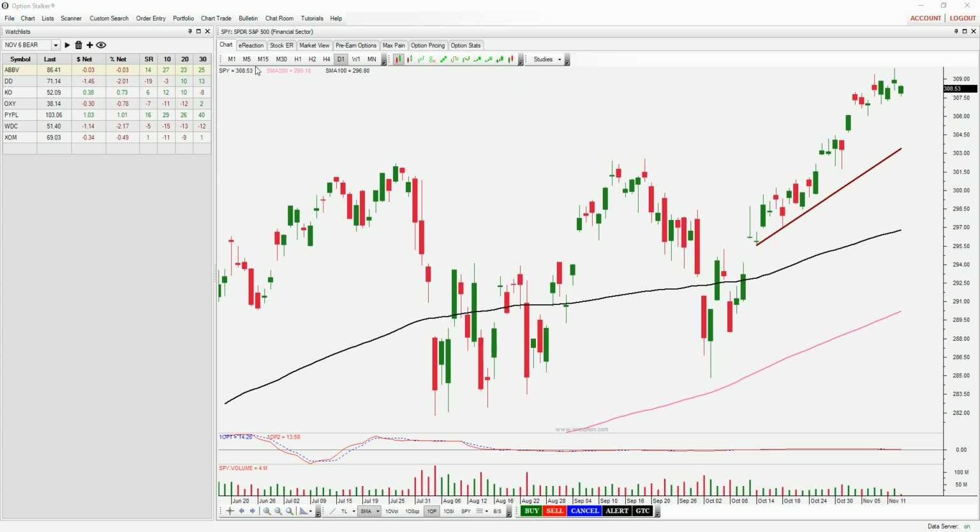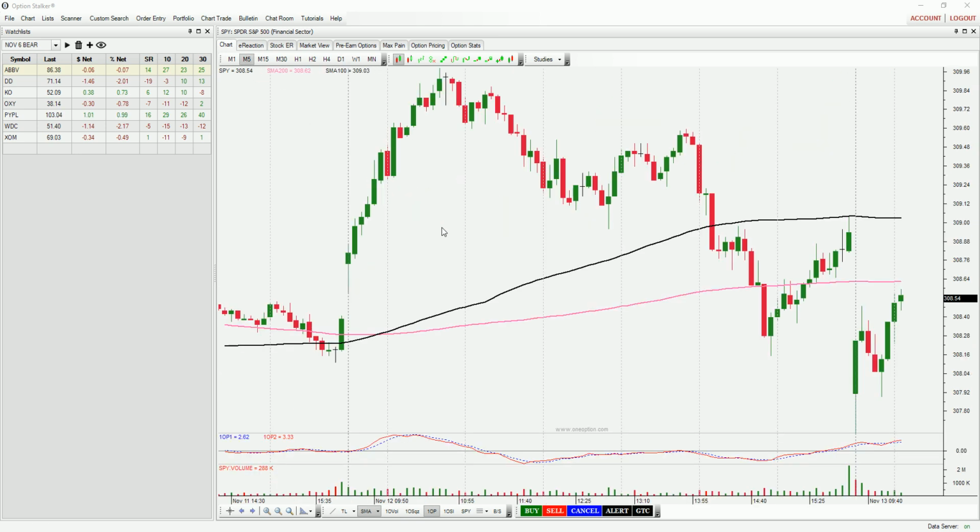So let's zero in, take a look at the 5-minute chart, see what we've got going here. So we've got a couple of long tails under body right here. That suggests support. We've got a rally back into the gap here, so we're likely to fill this little gap at very least this morning.